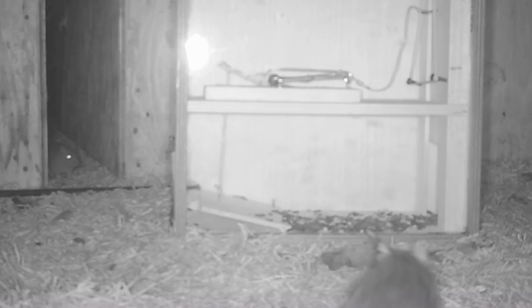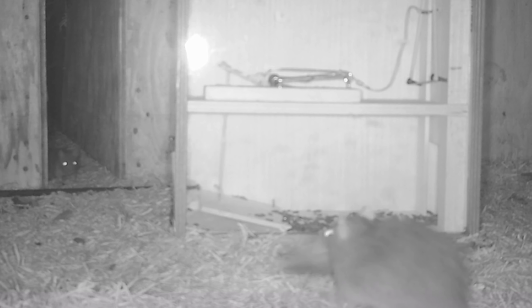Now I don't know if many people know this, but rats also love to eat mice. I left the mouse we caught in front of the trap, and in no time at all, a rat grabbed it and took it away. So rats definitely aren't vegetarians. They will eat meat, grain, whatever they can get for a food supply.